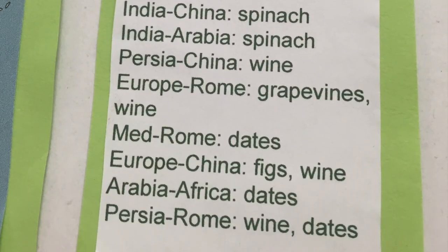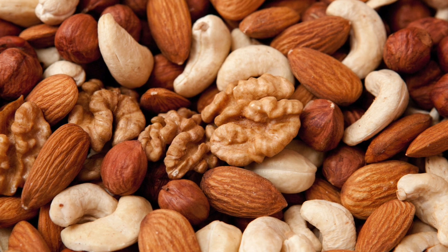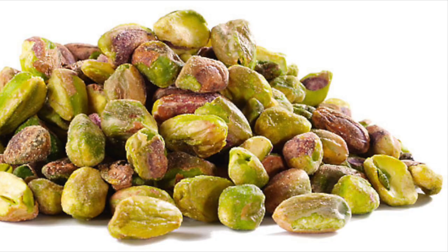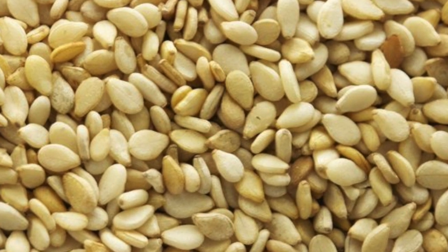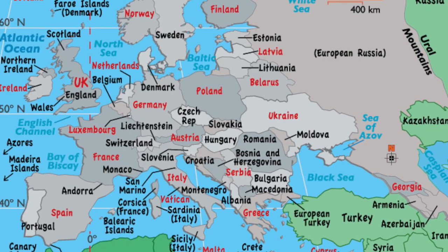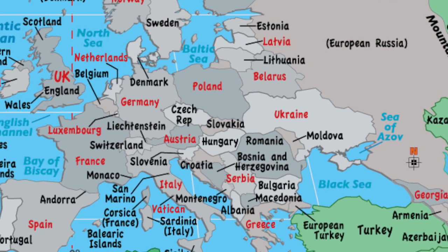Nuts were a valuable part of the Silk Road, mainly due to the fact that they were a key part of the diet of the people on the Silk Road. Some nuts traded along the road included pistachios, walnuts, and sesame seeds. Persia and Europe were the only two civilizations to export these goods, but they were exported to nearly every civilization along the Silk Road. Nuts are not shown on the map, however, they are an important part of the Silk Road.